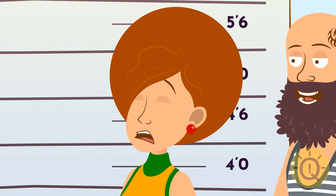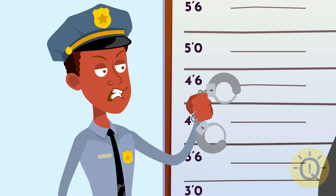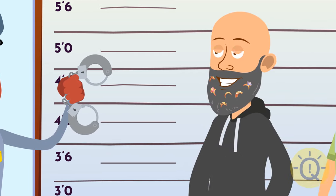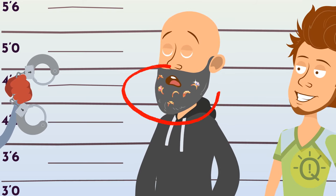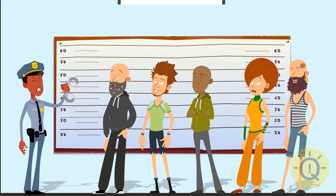First off, look at this lady. Why would she wear three wristwatches at the same time? These must be stolen. And since she has no bag or pockets, she had to put them all on her wrist. Next, there's this bearded man. Seems like he's got a lot of jewelry hidden in his beard. Ooh, that's a weird construction.